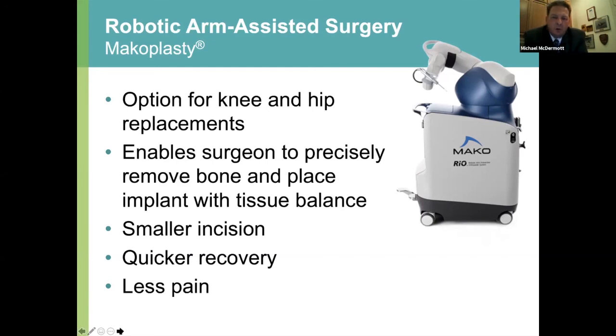But the arm will only allow you to make, and then you also have the ability to put on the screen colored lines that replicate the shape and size of the components, so you can get your size completely accurate, and you can also determine your rotation and positioning to get the optimal balance. And at that point, the robotic arm will only make your cuts where you selected them, and then you put your components in place. So it can allow for very precise bone removal and placement of implants.